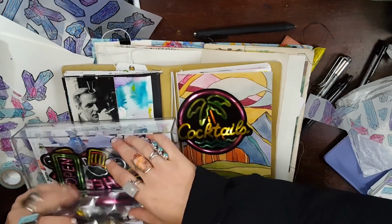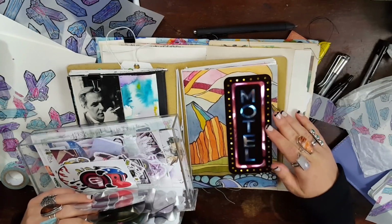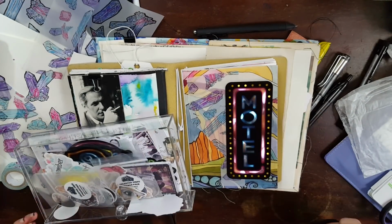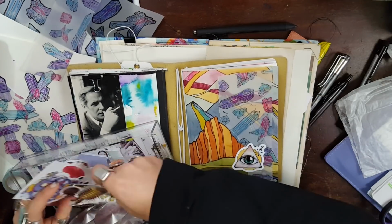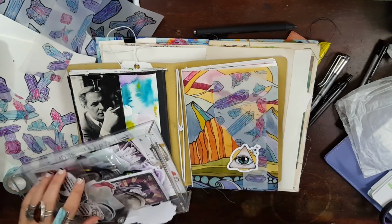I really wanted to add something to the front of this insert. This insert is from Bree, who is the lady who does Documented Journey here on YouTube, and she sells journals on Etsy. There we go, brain cramp. I only had one cup of coffee today, you guys, you have to bear with me.